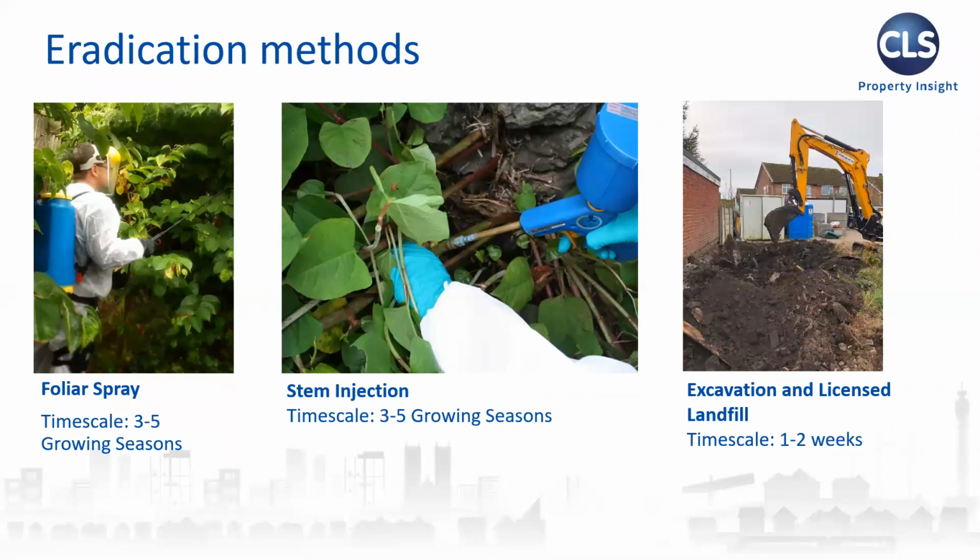An average residential outbreak may cost £3,000 to £5,000 over a 5-year period, which usually consists of 3 years of treatment followed by 2 years of monitoring. And during that period, the treated area must stay undisturbed. So you can mow the lawn, but you couldn't carry out any landscaping works, you know, plants and vegetables or flowers or whatever else you might choose to do with that plot of the garden.